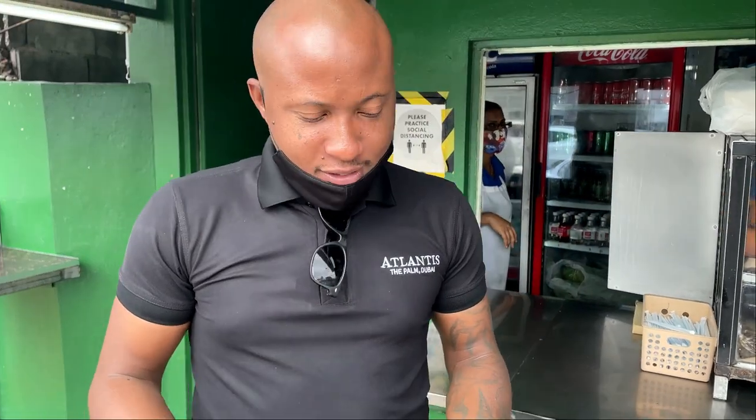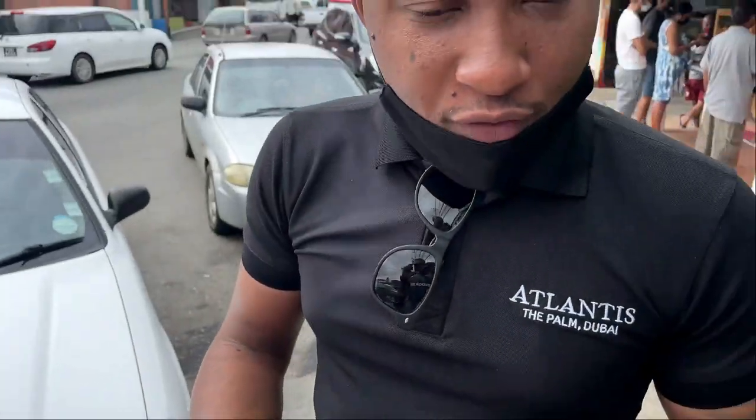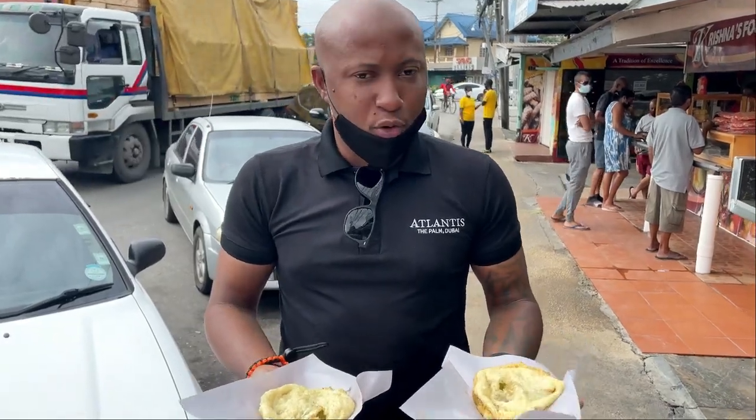Guys, so we're having some doubles here in DB. So this is the Hassanali's doubles. So we're having two doubles, sliced pepper, heat sauce, everything. We're gonna bust up this before we head down to the volcano.